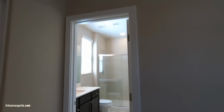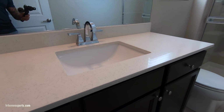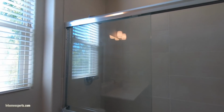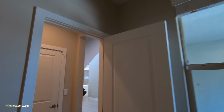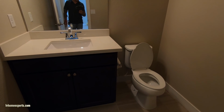Alright, let's see what we have here. Obviously we've got to change the batteries on that. You got the Petrofina. Nice shower. You got the fiberglass pan. Alright, we're going to head back down this way. You got the ceiling fan. You got the transfer duct right there. Off to the left, we have our half bath, 36 inches on the countertop. Our utility closet.